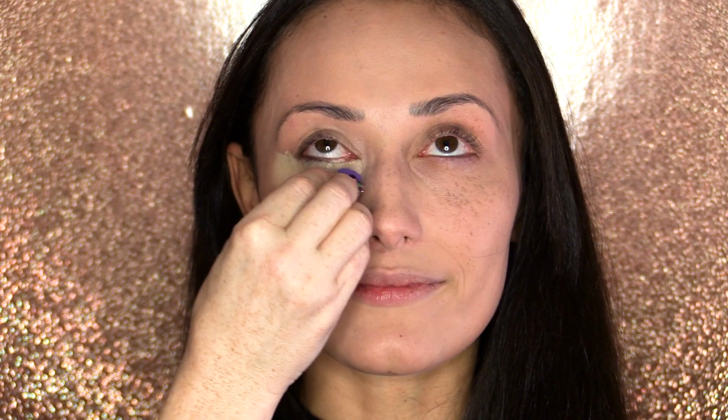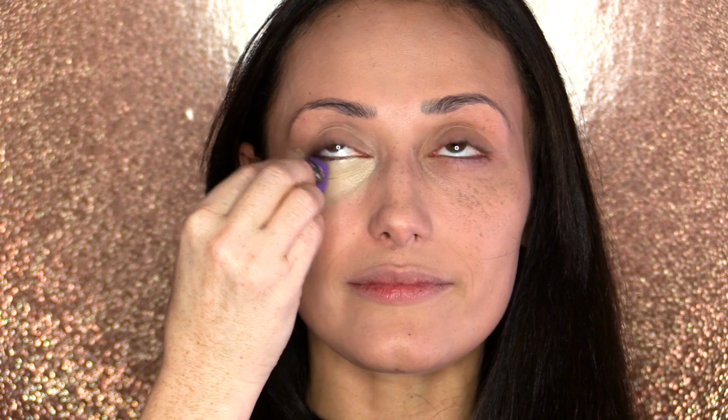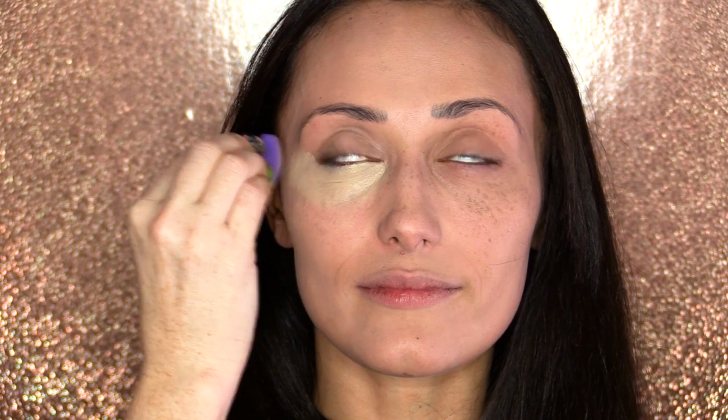But I got a better result. So they need to be soft. These are beautifully soft. So we're going to use this under the eye just to conceal, and then we will do some contouring afterwards. And then we're obviously going to blend this. You're not just going to leave it like that.